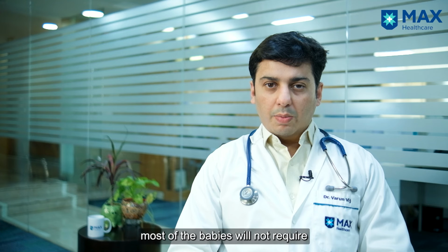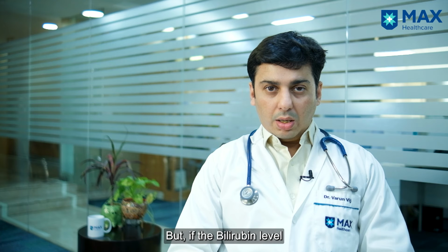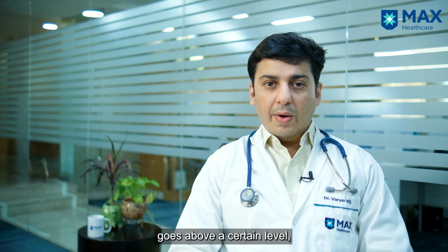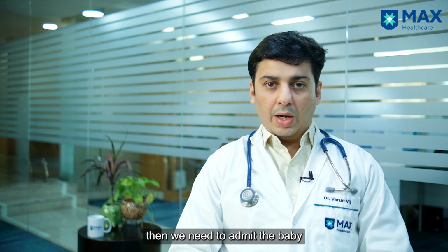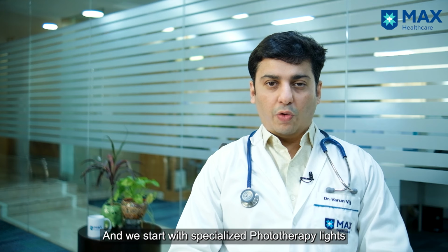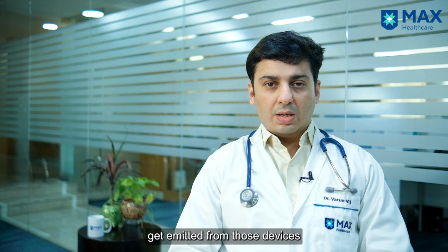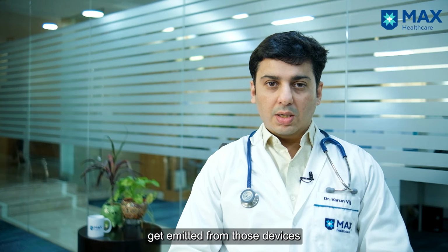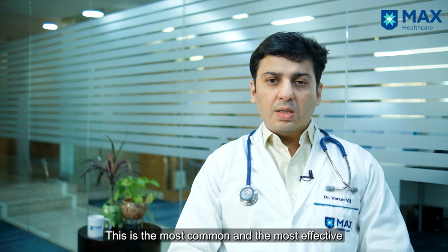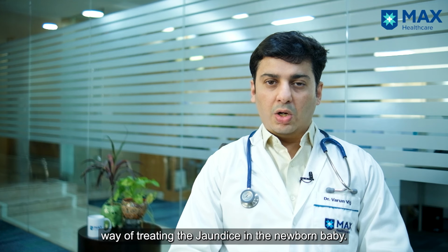As I told earlier, most of the babies will not require any sort of treatment. But if the bilirubin level, that is the jaundice level, goes above a certain level, then we need to admit the baby in our NICU, and we start specialized phototherapy lights, where a certain wavelength of light is emitted from those devices that helps in decreasing the jaundice level. This is the most common and the most effective way of treating jaundice in newborn babies.